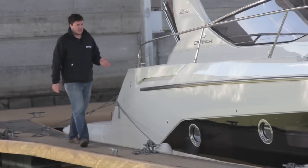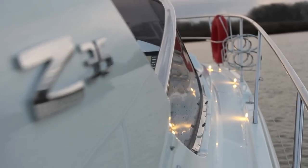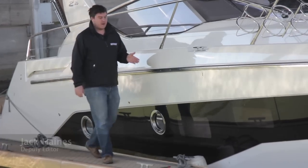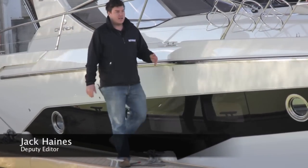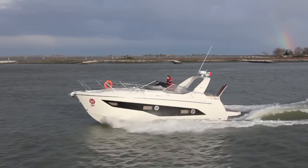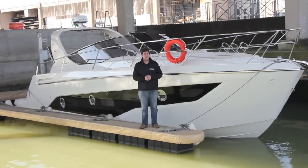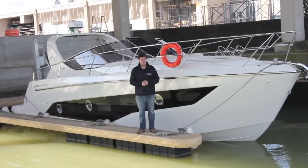Launched at Cannes last year, this is the new Cranchi Z35. It replaces the Zafiro 34, which is a very popular boat for Cranchi. They sold over 1,500 in a decade. It's a pretty simple formula. It's an open med boat. It's got 2 cabins, twin diesel engines. We've flown out to the Cranchi Marine Test Centre to give it a go.